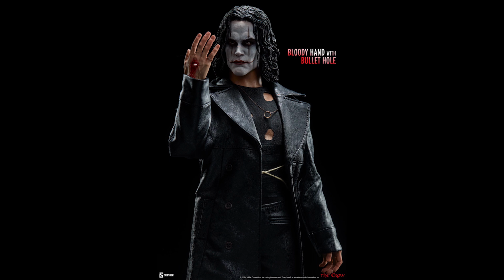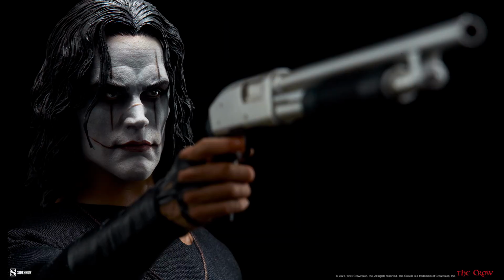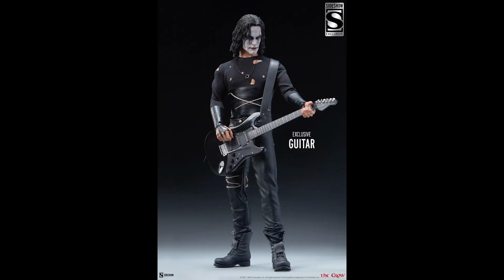The price is a little bit expensive for my taste. It's $265. I do have the guitar, because back then the guitar was an exclusive edition from Hot Toys if you pre-ordered early, which I did. No, you know what? It's not. It's the weather vane that is an exclusive. I take that back. Everyone gets a guitar. So I do have this guitar from Sideshow, I mean, from Hot Toys.